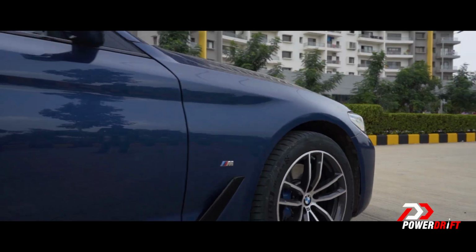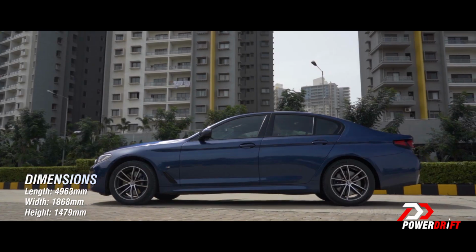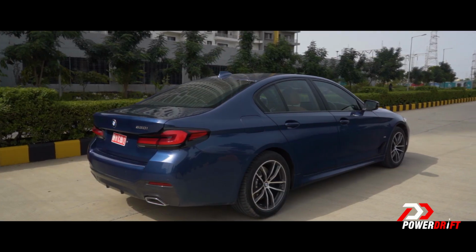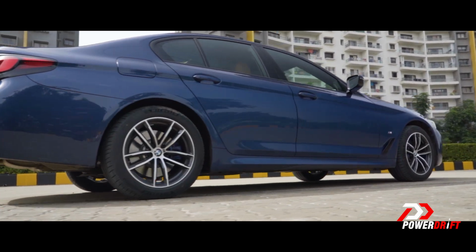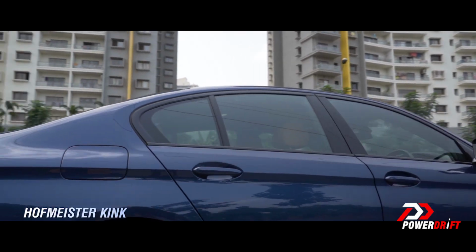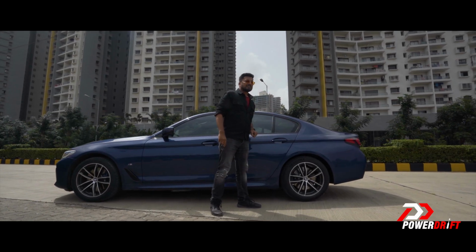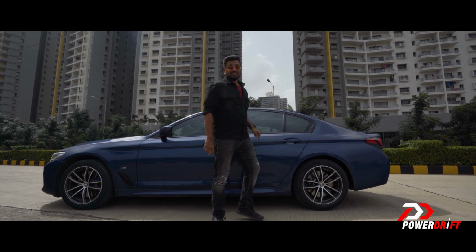Now over here to the side, it's 27 millimeters longer, but it still is quintessentially BMW, unmistakably Bavarian because of the long hood, balanced proportion, short overhang, and the archetypical Hofmeister kink that makes a BMW a BMW. The world recognizes a businessman on the road because of this.